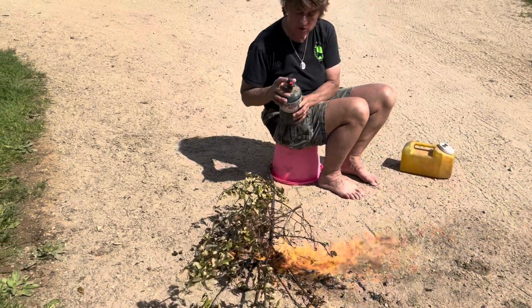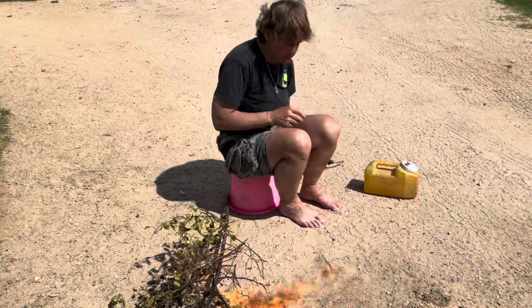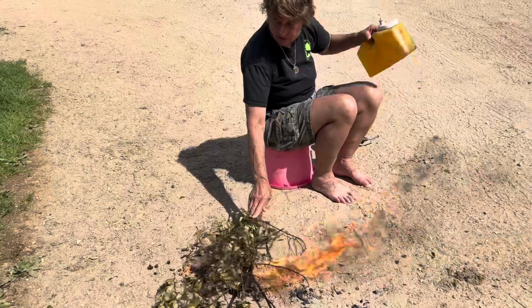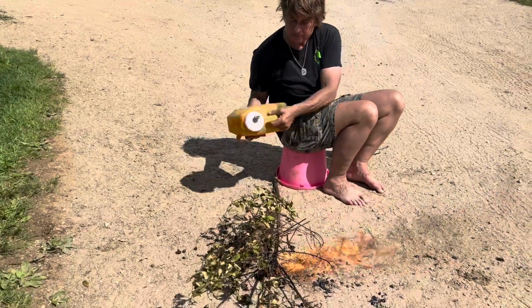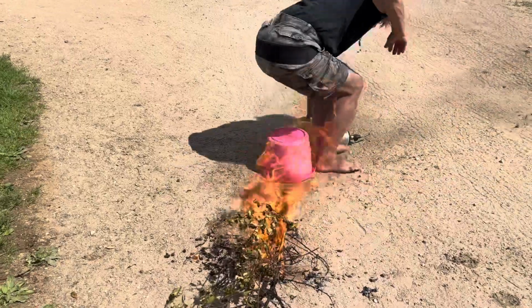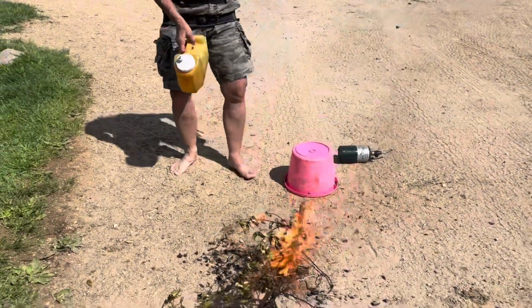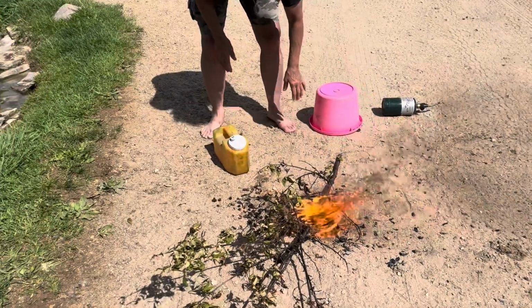And the nice thing about, oops, sorry about that, I didn't mean to not turn that off. The nice thing about the kerosene is that it burns a long time. It doesn't have that poof the gasoline does. So anyway.